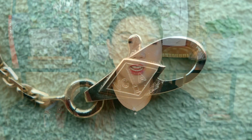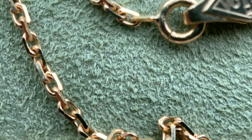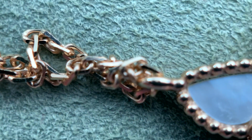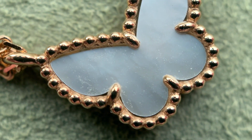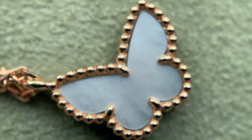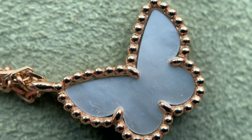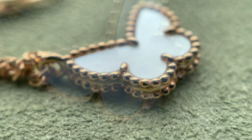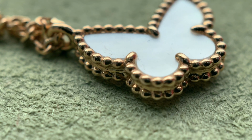Another reason why I got these necklaces is because the craftsmanship is really good. You can see it's a very dainty chain. I zoomed in right now, so everything looks bigger on screen, but I promise you it's not big at all in person. And ignore the dust because it's normal from touching, but look at this beautiful butterfly shape. And also the detail is just stunning. This is how thin it is.